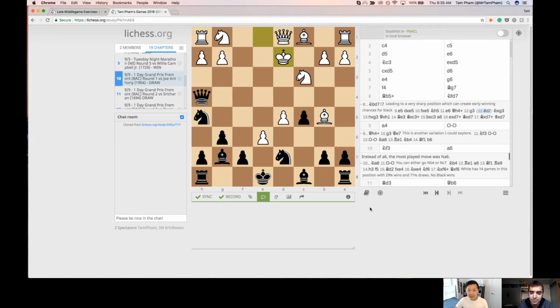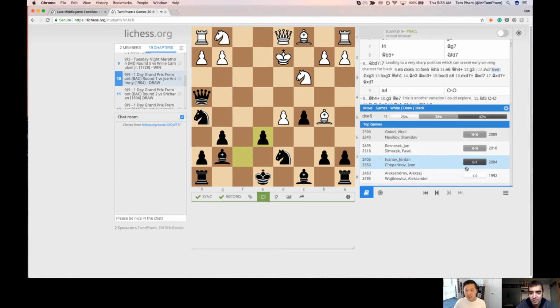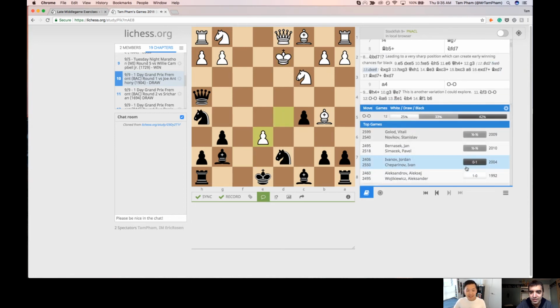Oh, really? A lot of strong GMs, it looks like, have lost if you're f takes e6, d takes e6, and castling. Doesn't that just give away the knight? Isn't that crazy?